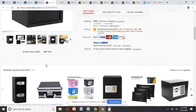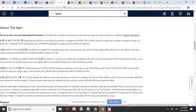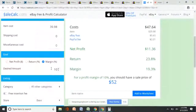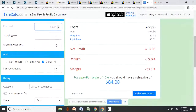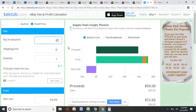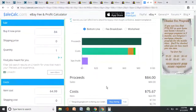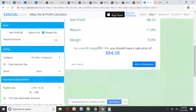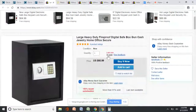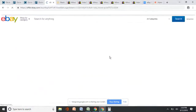All right. So this is $64.99, free delivery. If you go to my handy sales calculator here, $64.99, I said, yep, correct. And $84 buy it now makes a 10% margin. So I'm looking for someone selling this at $84, and he's selling for $85. Awesome.